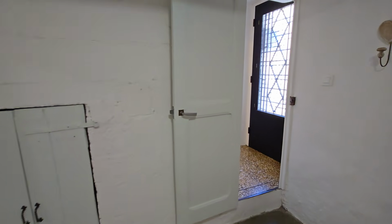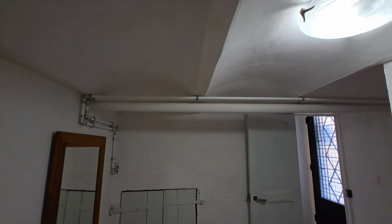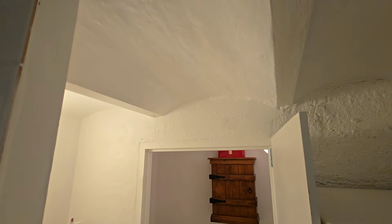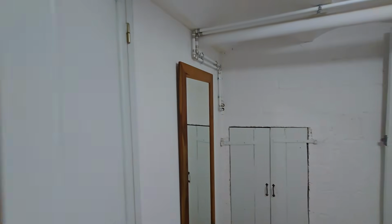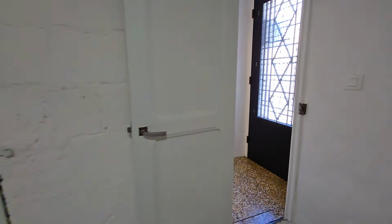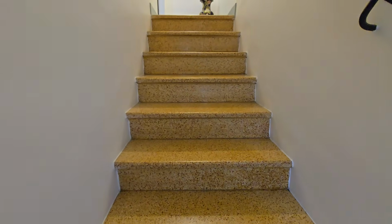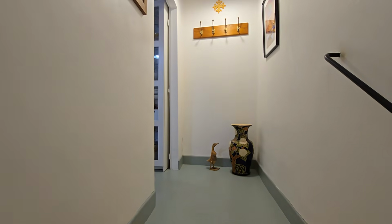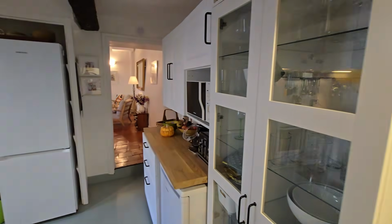And then if we make our way upstairs, and one more thing, I don't know if you can make this out, but traditional sort of slightly vaulted ceiling, both here and in here. So that's quite a nice traditional feature. So, up to the first floor. Nice terrazzo stairs in very good condition. And then we go into the kitchen breakfast room.